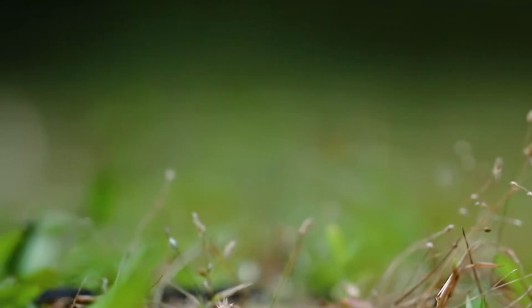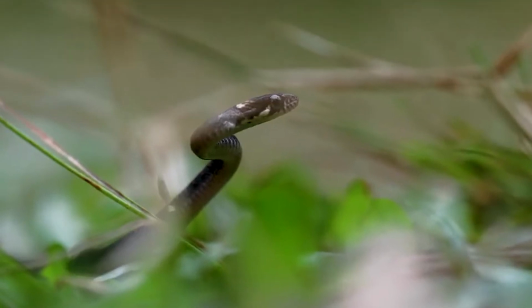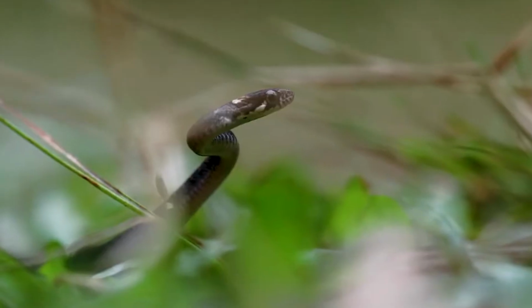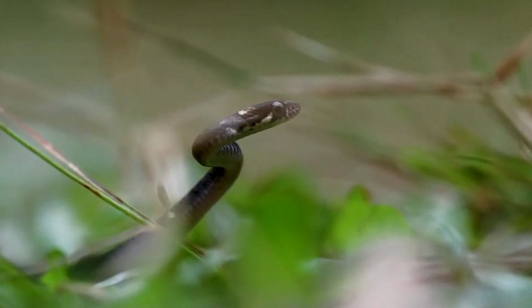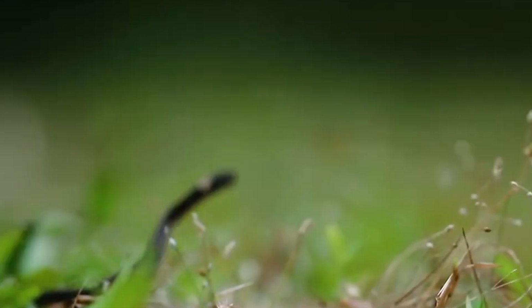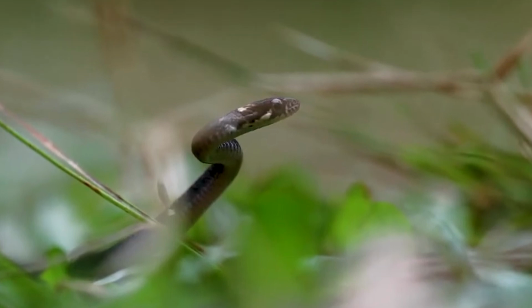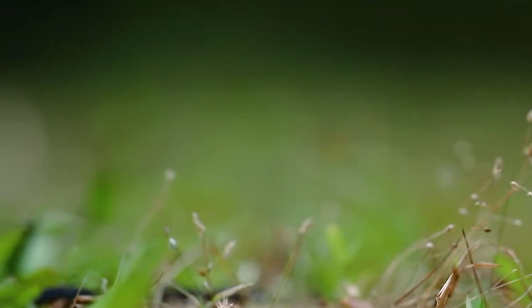Reproduction. The Nilgiri keelback is oviparous, meaning it lays eggs. It typically occurs during the spring and summer months. Females lay clutches of 5 to 15 eggs in concealed, humid locations, such as under logs, in burrows, or among dense vegetation. The eggs incubate for about 2 to 3 months before hatching.